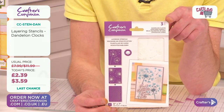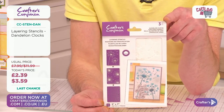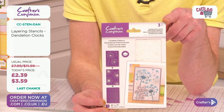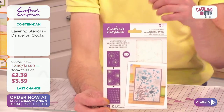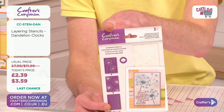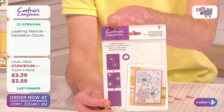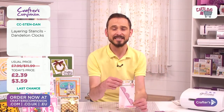£2.39 or $3.59, 70% off on this one. So yes, you've got the three stencils that layer up for one incredible design. However, you can then, of course, do all individual ones if you so wish. What was that, Erin? 40% of this is sold out already. Incredible. Then, what about something from Asara's signature collection? Yes, please. Let's go for it.